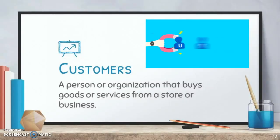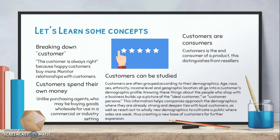Okay, and now the most important, the key of our business, our customers. A customer is a person or organization that buys goods or services from a store or business. Let's learn some concepts. Okay, we have to break down what a customer is. The customer is always right. Everybody says this, but is it true?